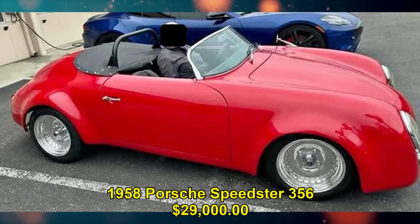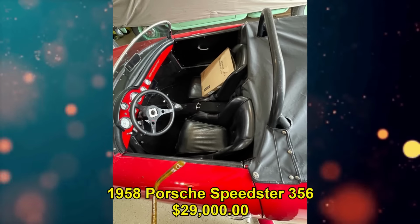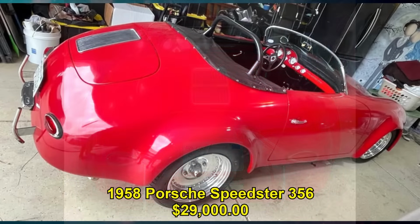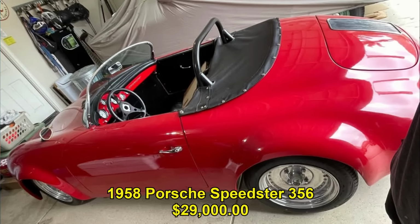Okay, let's get started with this 1958 Porsche Speedster 356 replica, listed for $29,000 US in Norco, California. Its condition is listed as used good and from the seller's description. Custom built on a VW chassis by Classic Motor Carriages, Rancho 4-speed transmission, 2110cc GEX crate motor, dual Dellorto carbs, 4-wheel disc brakes.